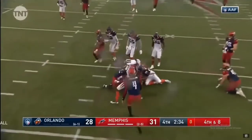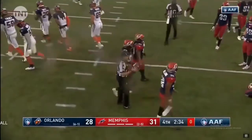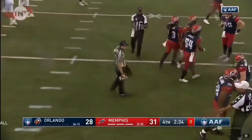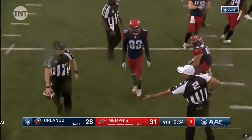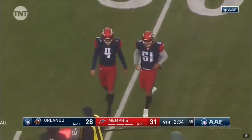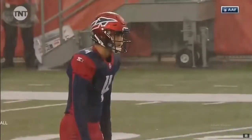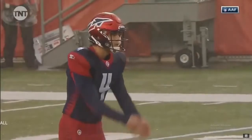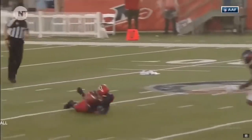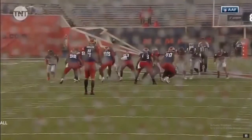My goodness, what a critical error for Winslow and the special teams unit, as Orlando is going to be in perfect position to take the lead. Wow. The ball, like a good snap, placed in the spot of the fumble by the punter. It'll be first and 10, Orlando. Oh, man. The rain is coming down. You could see he couldn't keep his feet on the turf. It's like a slip and slide out there for these guys.